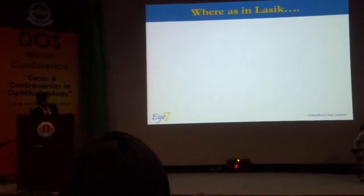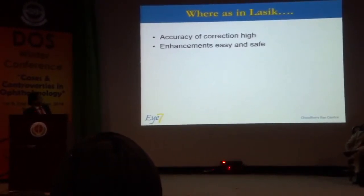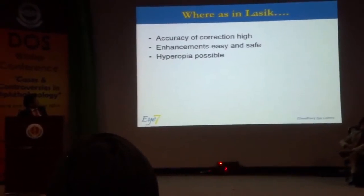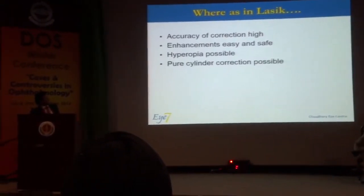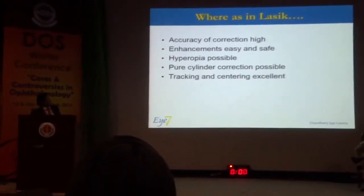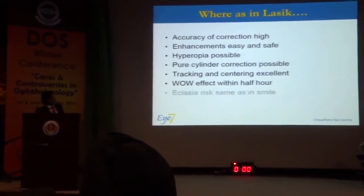Whereas LASIK, accuracy of correction is high. In my last slide, enhancements are easy and safe. Hyperopia is possible. Pure cylinder correction is possible. Tracking and centering is excellent. You have 1000 hertz of tracking. Wow effect within half an hour. Within half an hour, the patient starts saying, yes, I see very well.